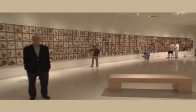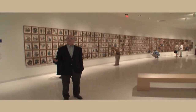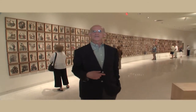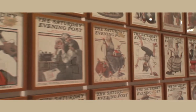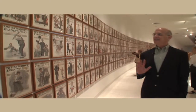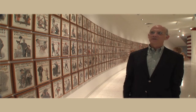What's important to remember is that Norman Rockwell was not painting for gallery walls or for museums. He was really painting these works to be used as illustrations for the Saturday Evening Post. So for 47 years, he made these illustrations for the Post, 323 covers, and we have them all on this very dramatic wall installed from the very first ones, 1916, until the 1970s.